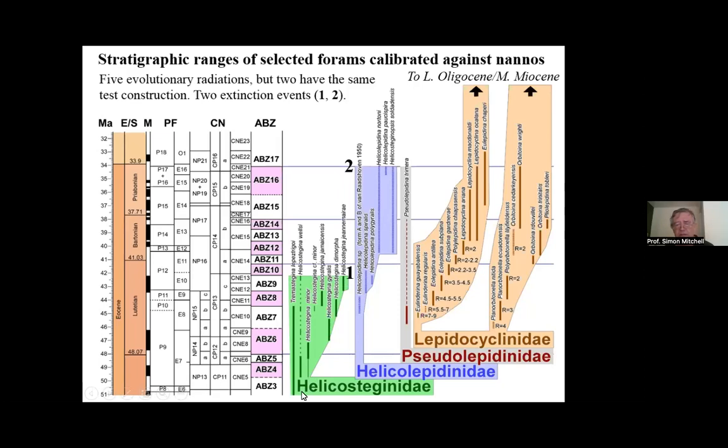But you can see in here that the Helicostegenidae evolved up here, and disappear at this one point. You get an extinction event at this time. It only appears to affect these, we don't see much else. And then virtually all of the others appear at the same time. So there's a big influx of new forms at that point, and these form the new evolving lineages. And there's a second extinction event, which is well known at the top of the Eocene, where a lot of other forams go as well. But these two groups go up through the Oligocene and into the Miocene.